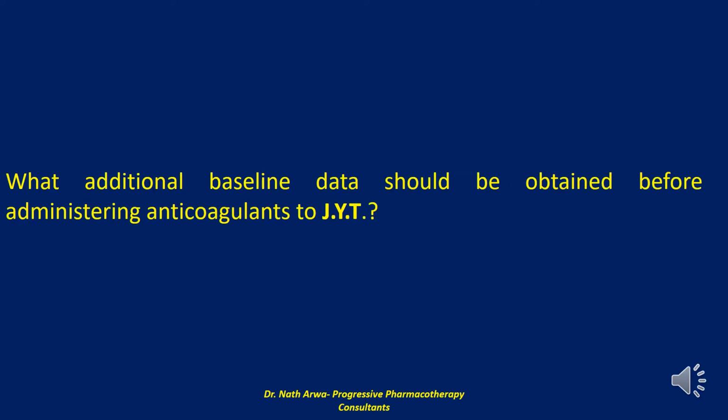The next question reads, what additional baseline data should be obtained before administering anticoagulants to JYT?